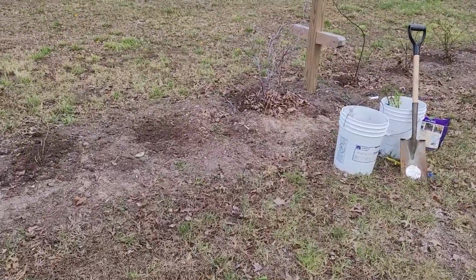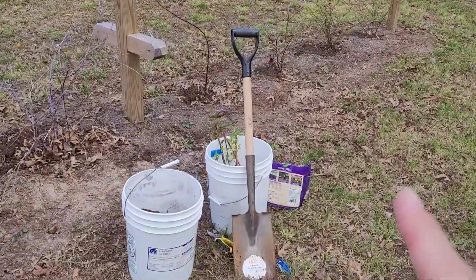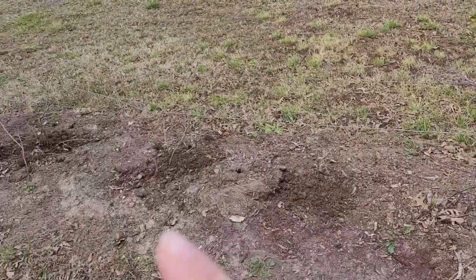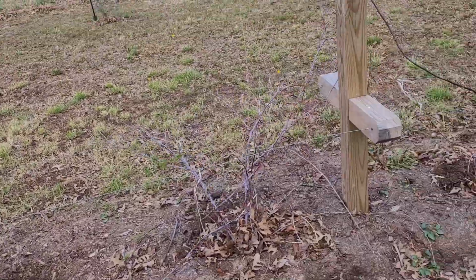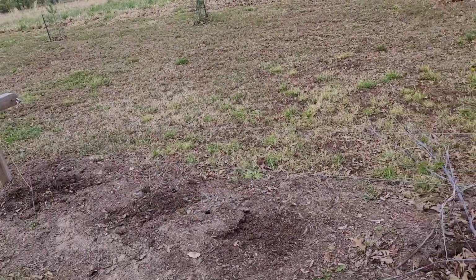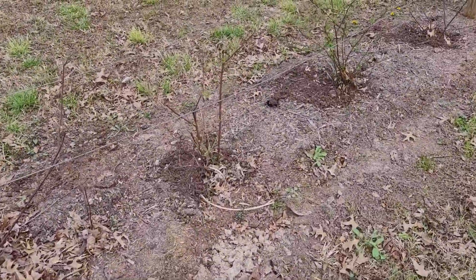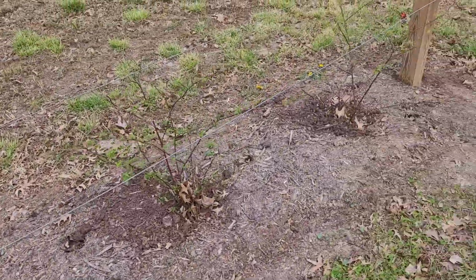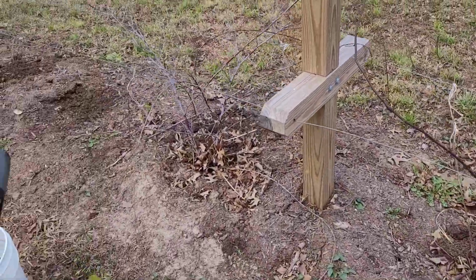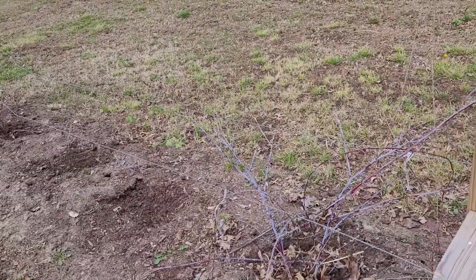Todd's gonna go grab me the tiller so I can till up the potato patch. But in the meantime, Todd will be planting a couple of raspberry plants. There were a couple that didn't make it over here. This is our raspberry patch, or raspberry bushes, and the blackberries. They seem to be doing really well overall. Hopefully we'll be able to pick some berries this year. We planted these last year, so we're looking forward to that.